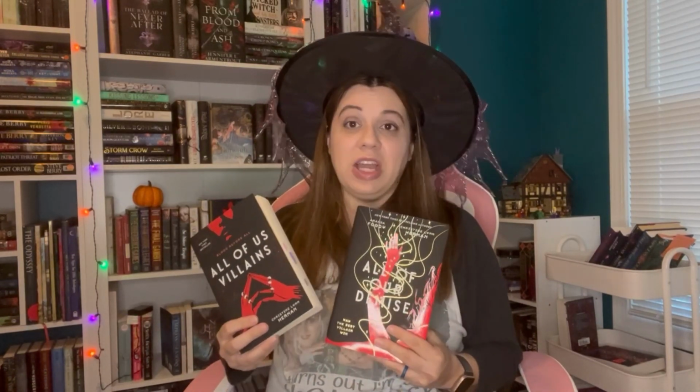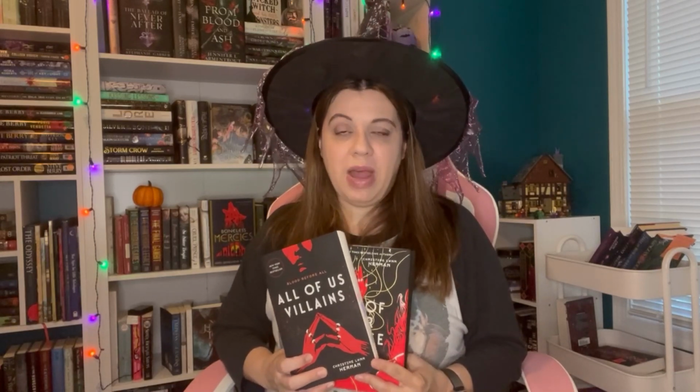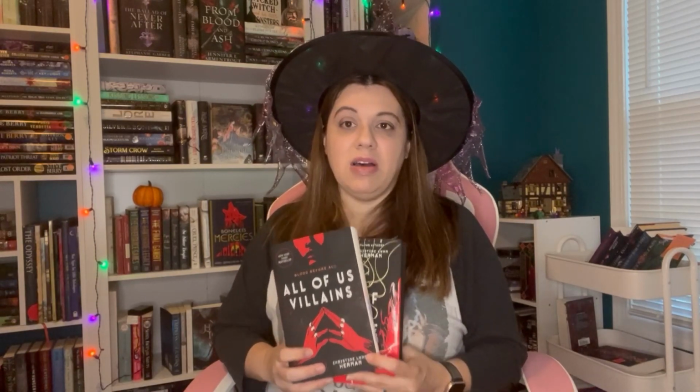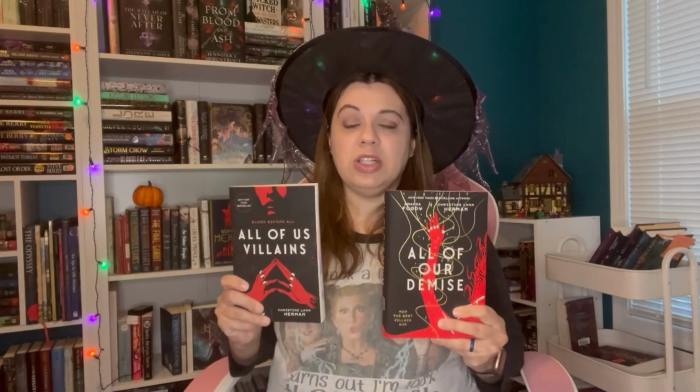So none of these characters are like a hero. They all have really shadowy, shades of gray type of pasts, but you find yourself rooting for them anyway. And I really did love the characters in this so much. So this duology, highly recommend.